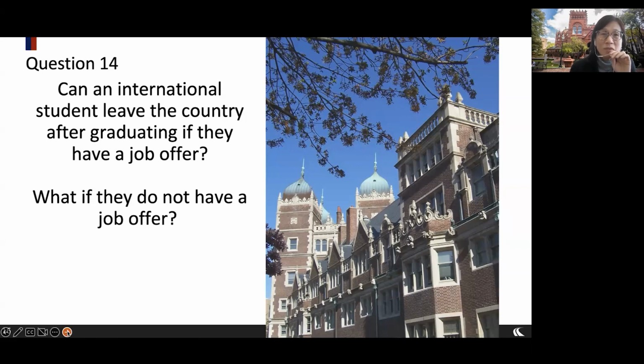It's fine. I think the majority of CBP officers will be understanding and let you in. But if you do not have a job yet, but you have the EAD card, most of the time I would suggest my students bring some copies of email correspondence to show that I'm still looking for a job, my communication with future employers, to show that I'm coming into the United States with a purpose. And my purpose is to work because this is my EAD card.